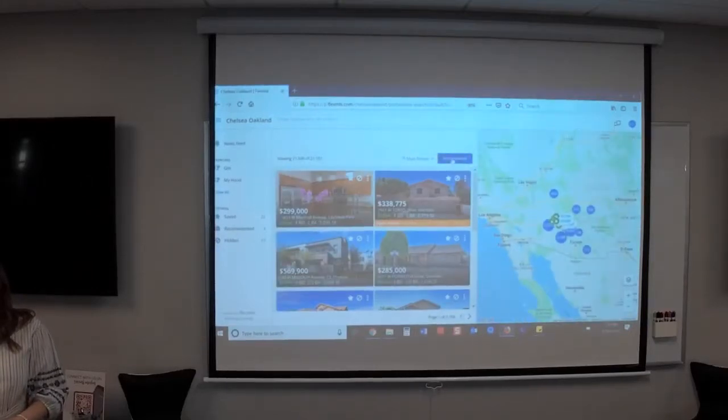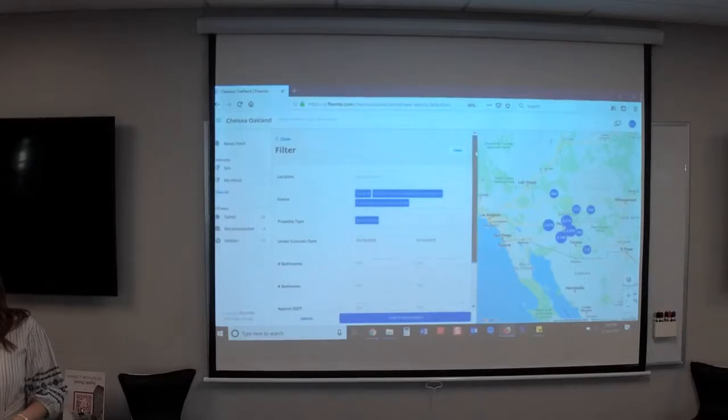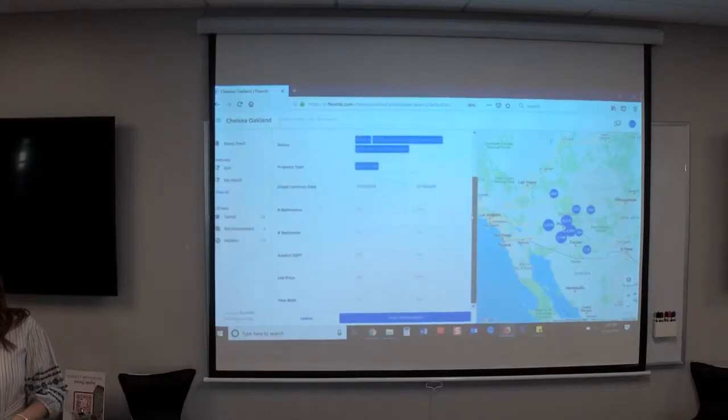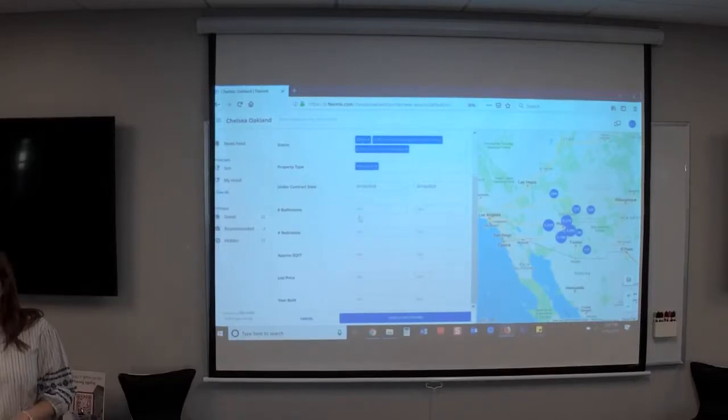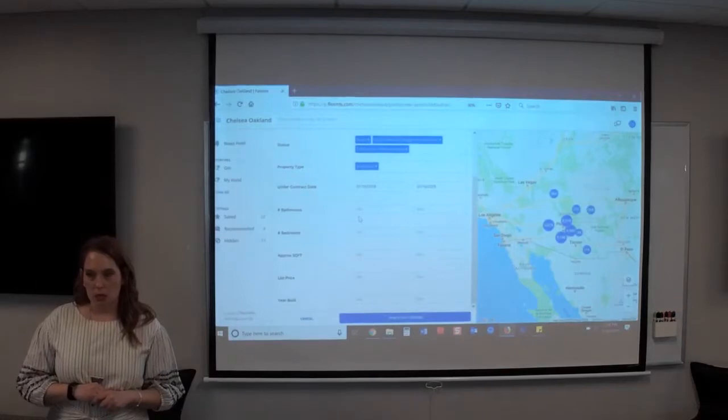So here are my filters. If I'm a client, I've logged into my portal, I can click filter search. And you have some basics, you don't get everything: list price, year built, bedrooms, bathrooms. So you don't get options for things like casita, the really detailed things. At least not yet.